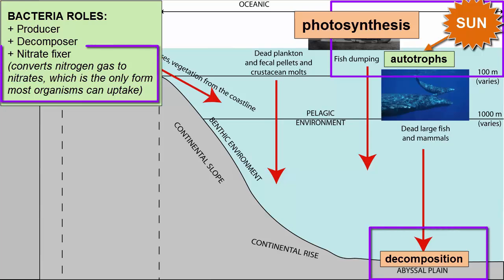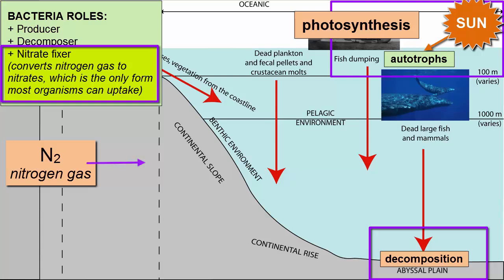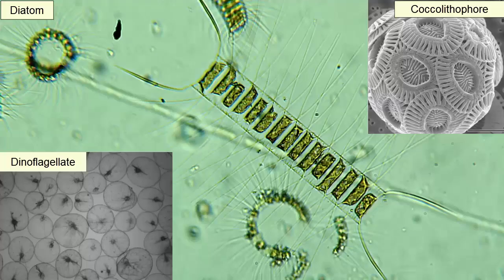The dominant form of nitrogen in the ocean is nitrogen gas, a form that is unusable by most marine organisms. That gas has to be converted first into nitrate ions before it can diffuse into an autotroph and be used for growth. It is a limited but very important nutrient. Of the remaining single-celled photosynthesizing autotrophs, three important ones are diatoms, coccolithophores, and dinoflagellates.